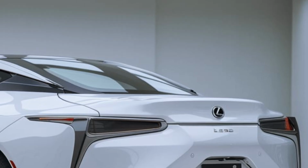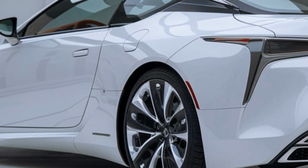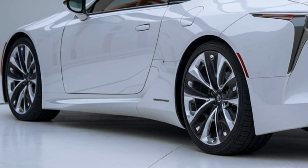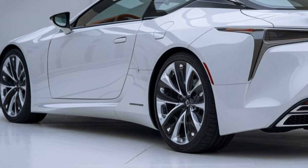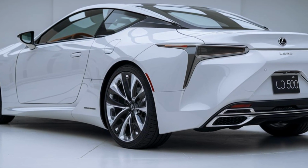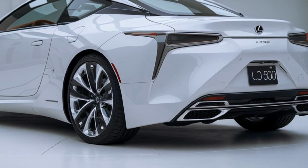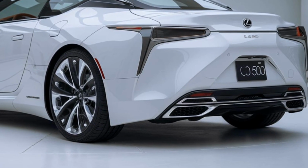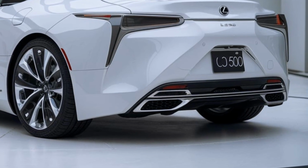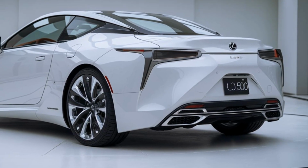The interior of the LC 500 remains a testament to Lexus's craftsmanship, featuring high-quality materials and meticulous attention to detail. For 2025, all models come standard with a 12.3-inch high-definition touchscreen display, providing intuitive access to the vehicle's infotainment system. This setup ensures that drivers and passengers can easily navigate various functions, enhancing the overall user experience.